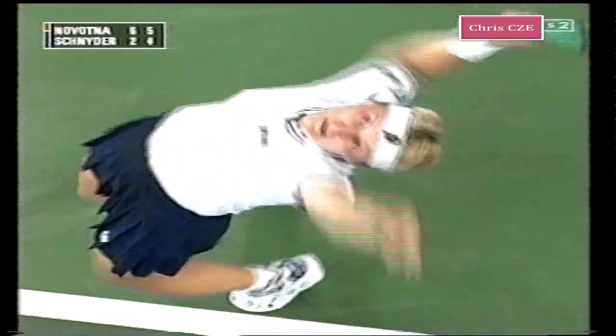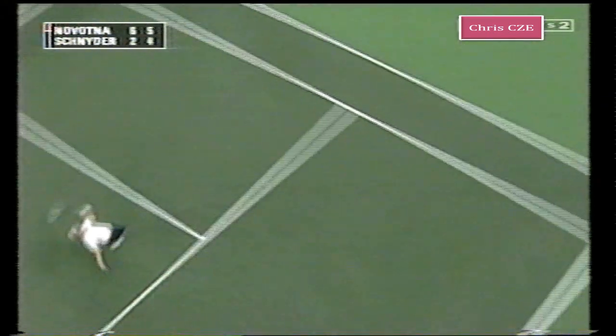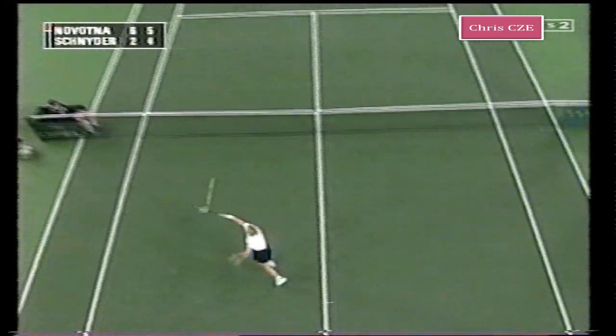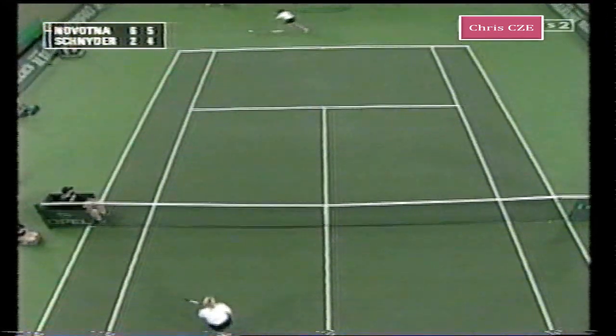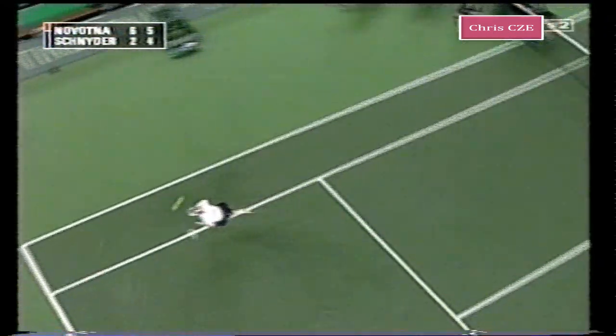Not giving up. 15-30. Making Novotna play a lot of volleys and smashes in this point, getting her moving around the court. Does well to get this up. Perfectly placed lob.